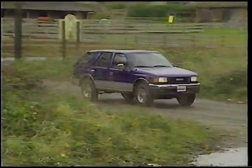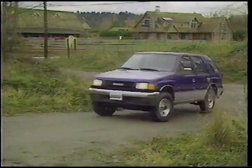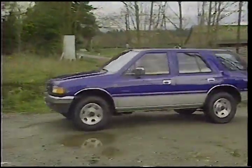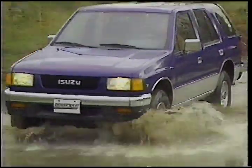This is a good-looking wagon, but one thing I found on the Rodeo that kind of bugged me was the fact that you can't get into 4-wheel drive while the vehicle is in motion. It must be stopped, put into 4-wheel drive, high or low range, and then off you go. The Ford Explorer, for example, has a dash-mounted button for 4-wheel drive, and you can get into it at any speed. A much better idea.